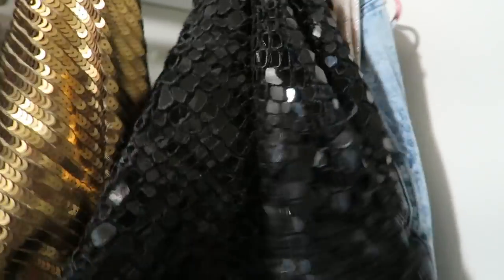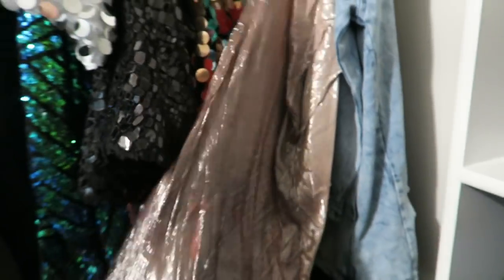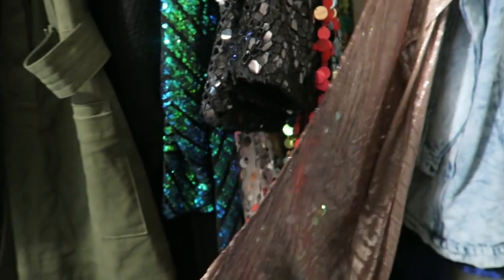This is that Calvin Klein little gold blazer. This I got last year. It's a European designer, a little crop jacket. Got this from ASOS. And then I got this beautiful, beautiful mauve-y metallic kimono from Free People. And then this is my Misguided Barbie jacket, which I'm not sure what I'm gonna do with.